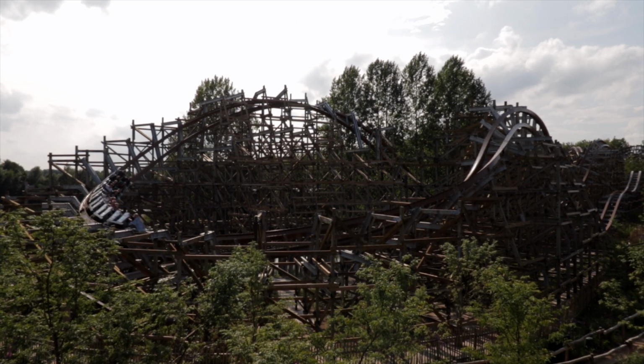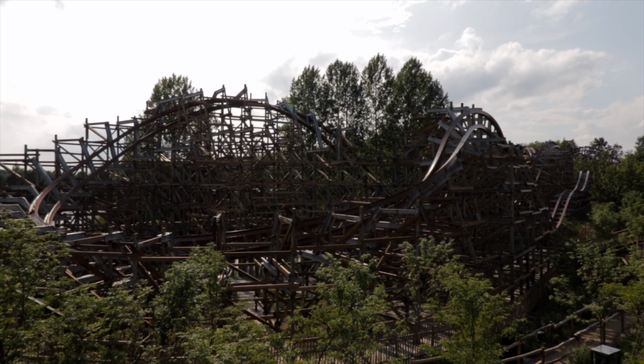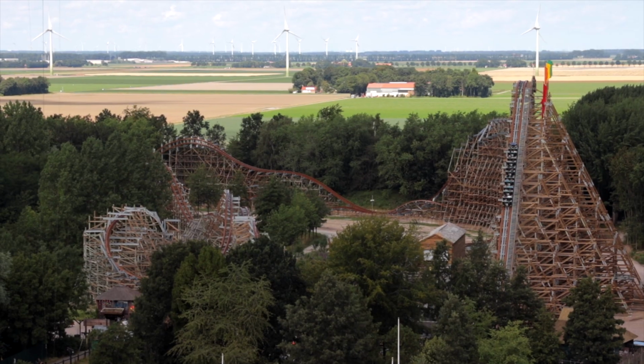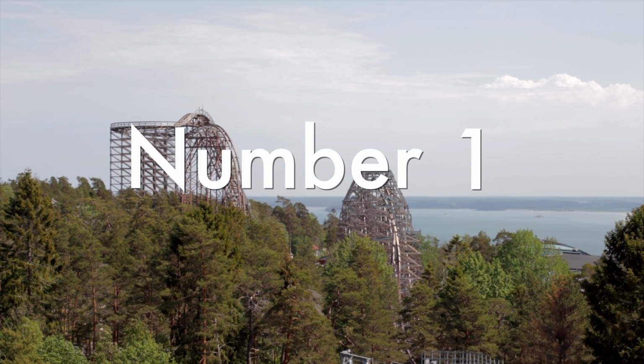You get every cool element you can imagine. The pacing is right, it is butter smooth, and totally Instagrammable. Like seriously, I've seen more pictures of Untamed on my feed than any other coaster. I blame you, Scott. What could possibly be better than number 1?